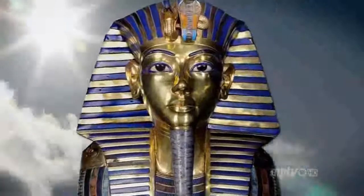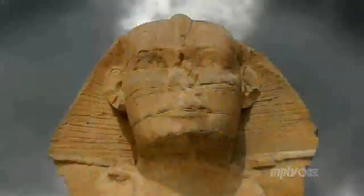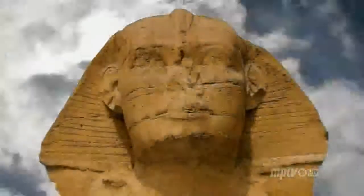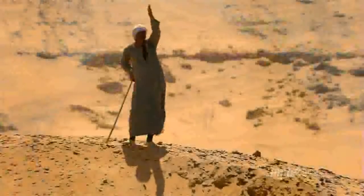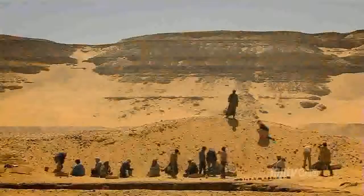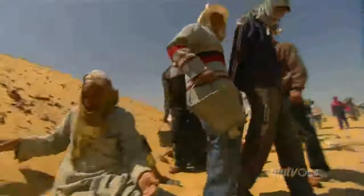But whose power and control? The human head is actually wearing a scarf called the nemes. It's a headdress. And only the pharaohs wore the nemes headdress. So the Sphinx is both a god and a pharaoh. And when it came to symbolizing the power of the pharaoh, the bigger, the better.